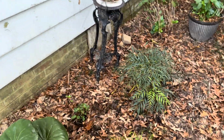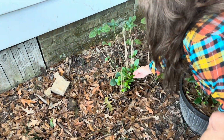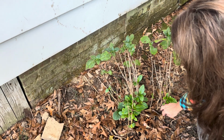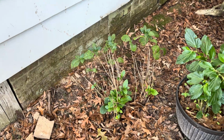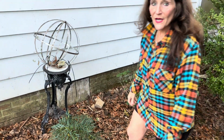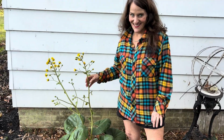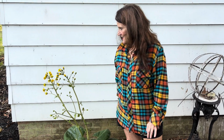And look at these hydrangeas that I moved. See, look at all this new growth. See? They look a lot better already. Maybe they'll survive. I sure hope so. Anyway, just a little update on the tractor seat plant, just to give you a little idea of the right plant in the right place.